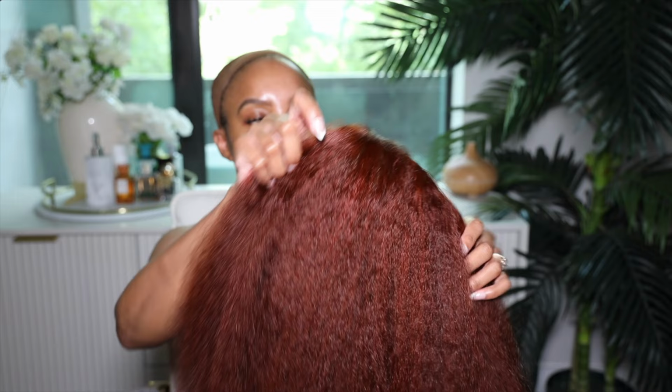Then we add the lace tint mousse on this wig. Now the great thing about this lace tint mousse is that it's a buildable color. A little bit goes a long way, and you can build it if the lace isn't deep enough. So I like to take my lace tint mousse and the brush that they provided for us. Hold on. I'm gonna apply it to the brush right on top.